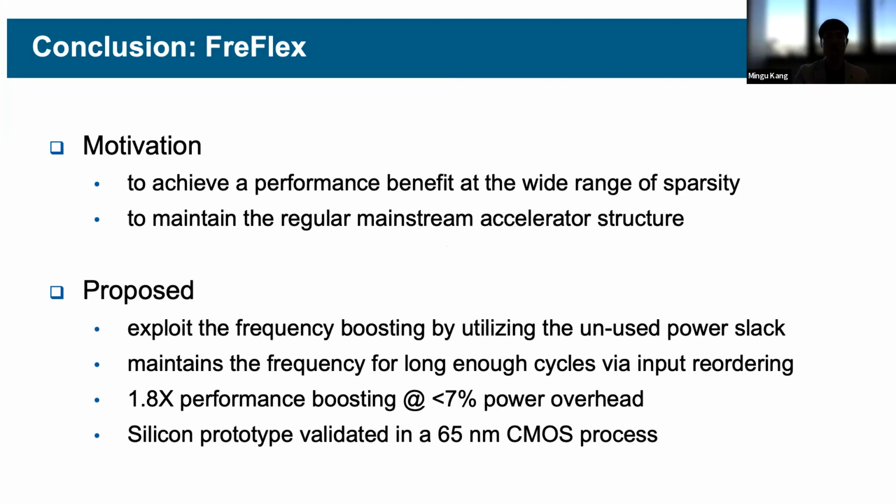And also, we really wanted to maintain the regular mainstream accelerator structure. Based on that, we explored the frequency boosting by utilizing unused power slack. So we could achieve 1.8 times performance boosting with 7% power overhead with the 65 nanometer CMOS process.